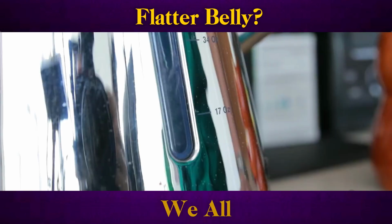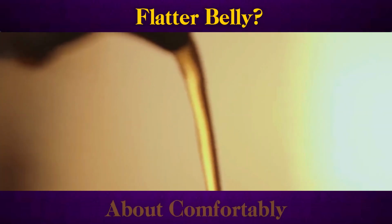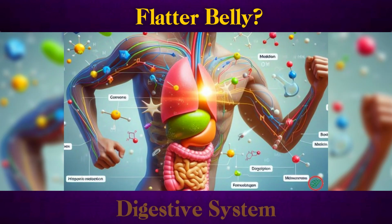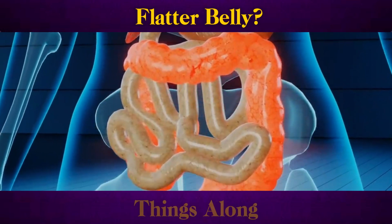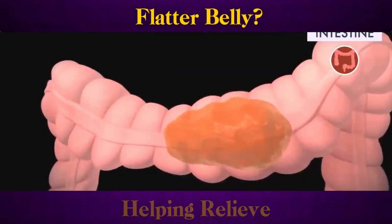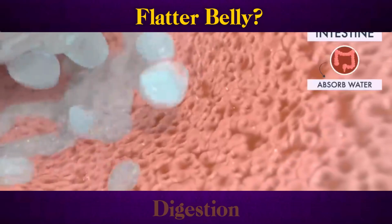Let's start with something we all take for granted: water. But not just any water. We're talking about comfortably warm water, consumed first thing in the morning. Why warm? Because it gently wakes up your digestive system, stimulates blood flow, and encourages your gut to move things along. Warm water acts like a mini internal massage. It soothes the intestinal muscles, helping relieve constipation and bloating, especially if you're prone to sluggish digestion.